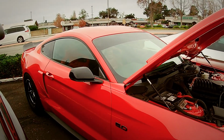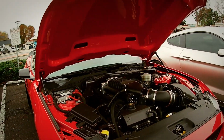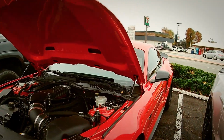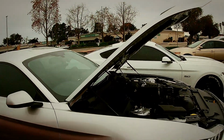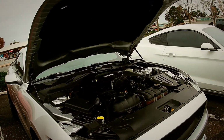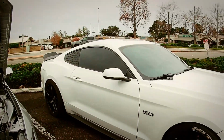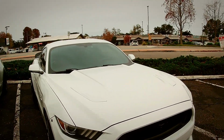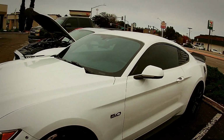A good looking Ford Mustang 5.0 liter. Keeping it clean. Looking nice. Love the red. Oh, photo men are out. 5.0 supercharged Ford Mustang. I'd like this baby. Get you there in a hurry. Another 5.0. Got the whole club going today here. Good looking white. Keeping it clean.